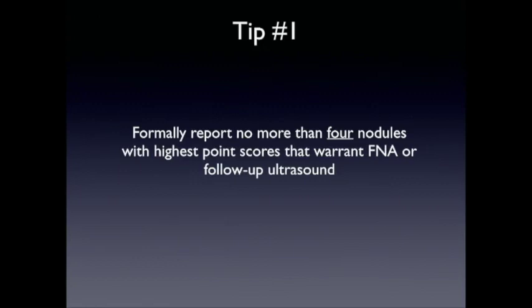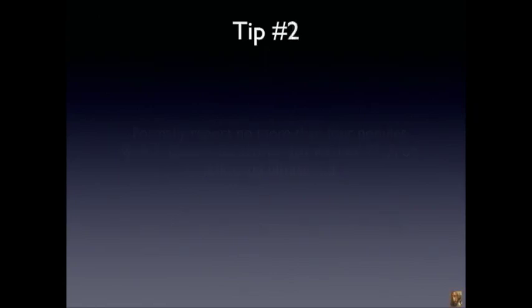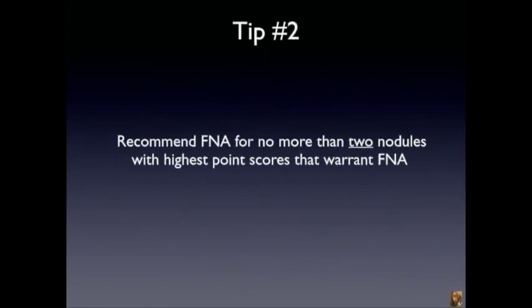You don't have to report every nodule in the thyroid gland. Doing that would make the report much too long. So we decided in ACR TIRADS to stop at 4. The second, recommend FNA for no more than 2 nodules with the highest point scores that warrant FNA. There's little to be gained by biopsying 3, 4, or more nodules in a given thyroid gland.